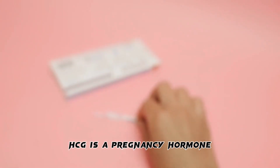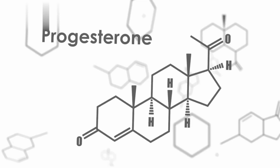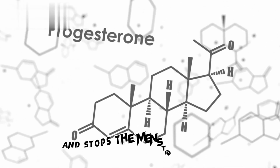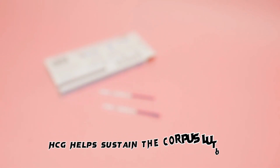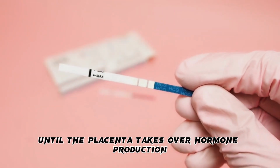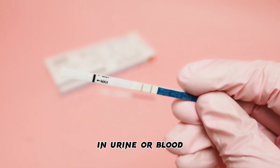HCG is a pregnancy hormone that is crucial in maintaining a corpus luteum. The corpus luteum produces progesterone and stops the menstrual cycle. HCG helps sustain the corpus luteum until the placenta takes over hormone production. Pregnancy tests detect the presence of HCG in urine or blood.